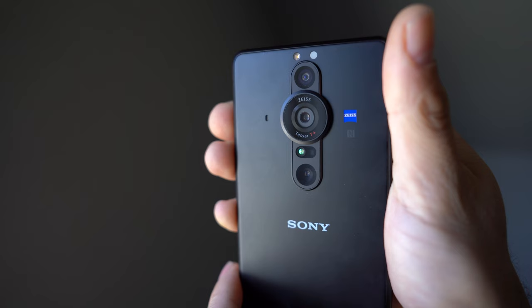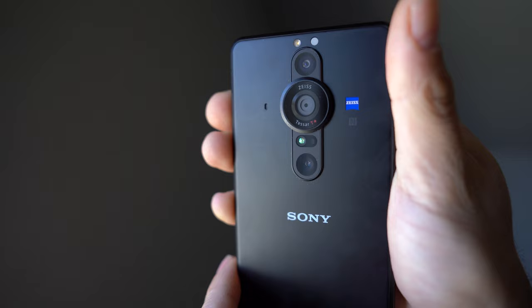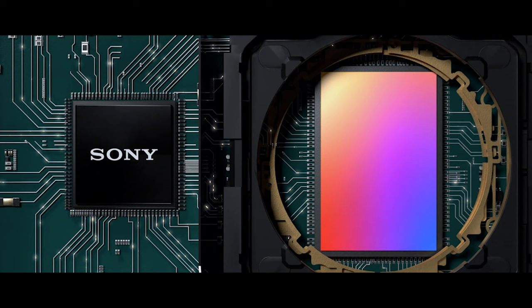It also has an adjustable mechanical aperture, so you can go from f2 to f4, but again, this is only for the main camera. From there, the phone has a dedicated BIONZ X image processor, similar to all their other dedicated cameras.